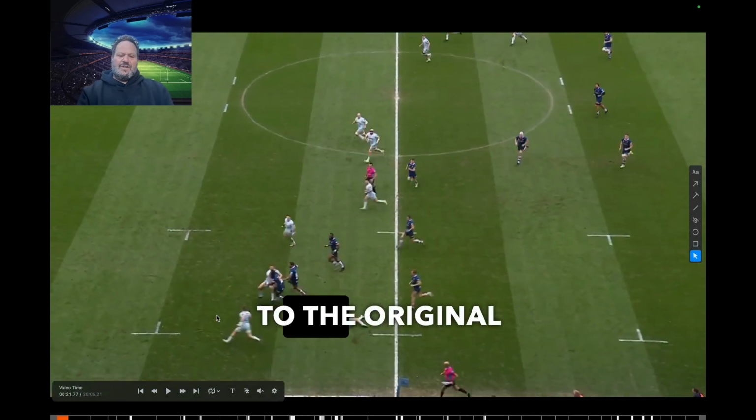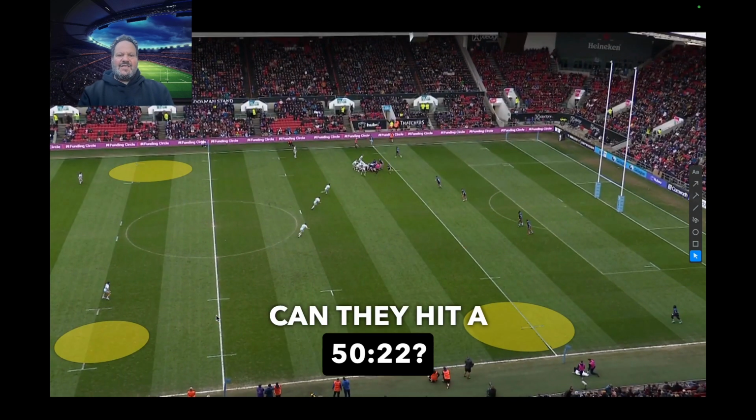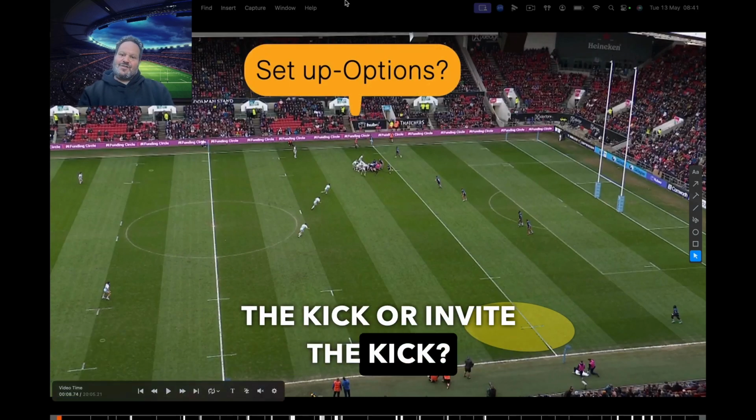So going back to the original setup, you've got to ask yourself, let's be logical. What is their setup? Can they hit a 50-22? And then what is the best thing to do? Are we going to block the run or invite the run? Are we going to block the kick or invite the kick? Those are the questions.